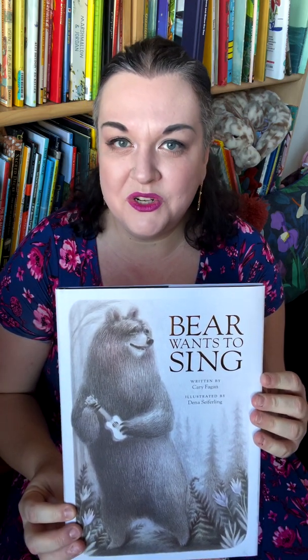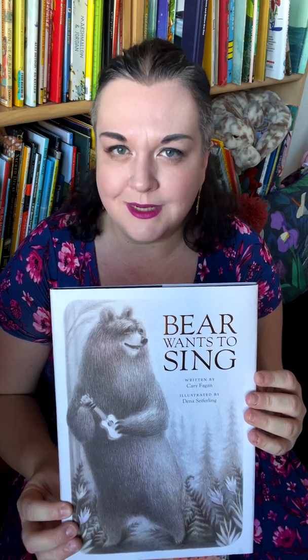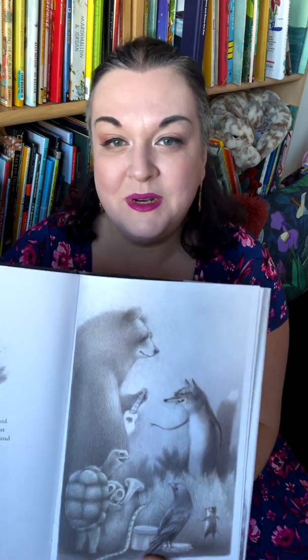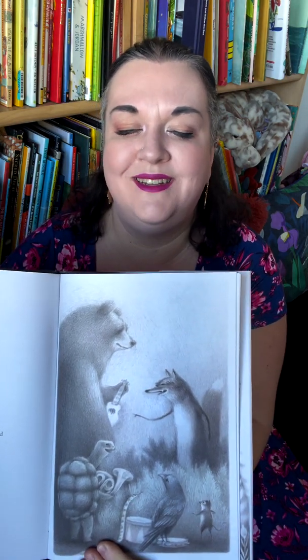And Dina Sieverling's illustrations really call back to almost a Robert McCloskey kind of thing. Remember Make Way for Ducklings? Kind of has a little bit of that classicism, but takes it in a whole other direction that I just can't get enough of.